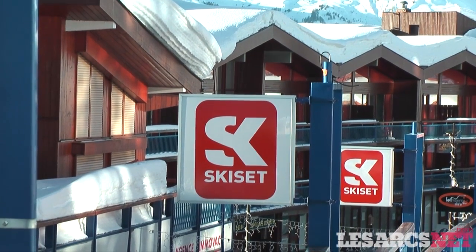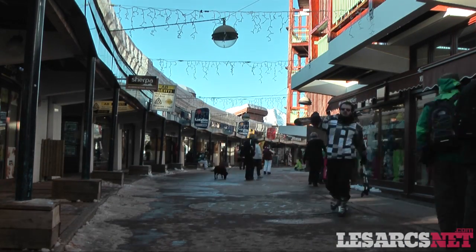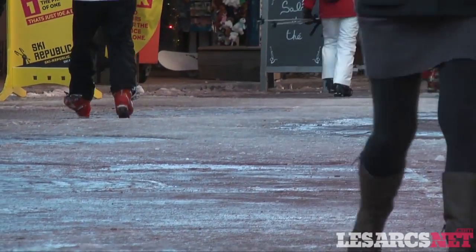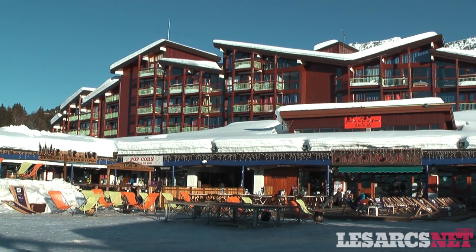Like Arc 1600, there are a few shops here, mostly ski shops and supermarkets. The centre of the shopping area does have a sunny terrace, where the liveliest bars are grouped together. In the late season, this is a popular hangout for an après-ski beer and snack, at local favourites like the Red Hot Saloon Bar and Barking Mad.